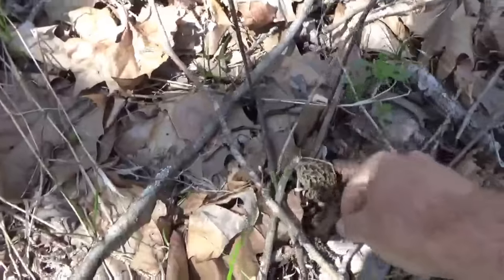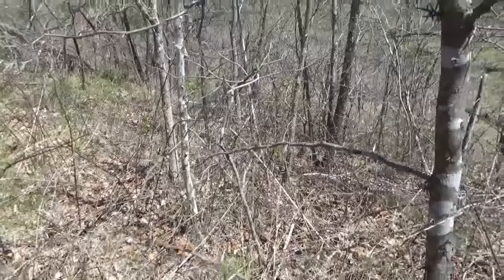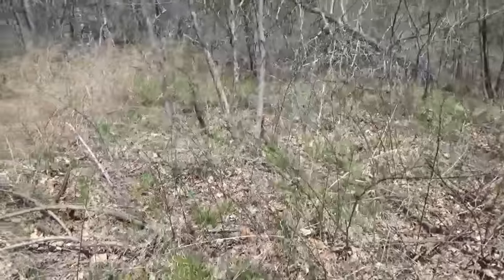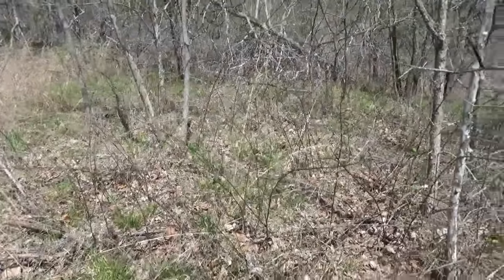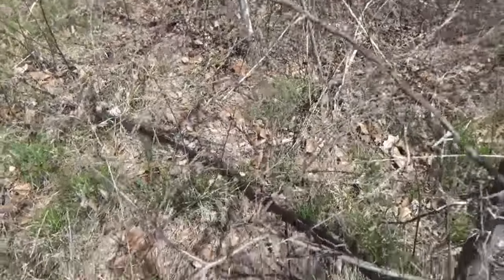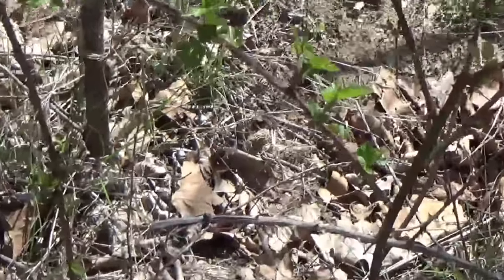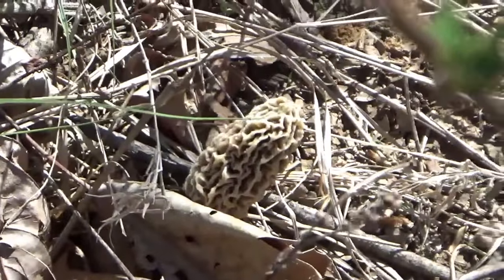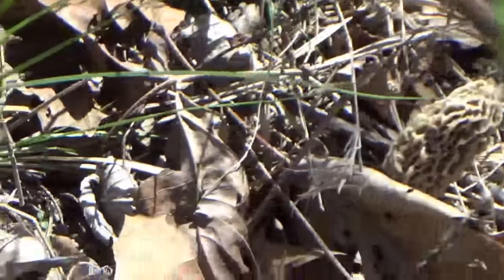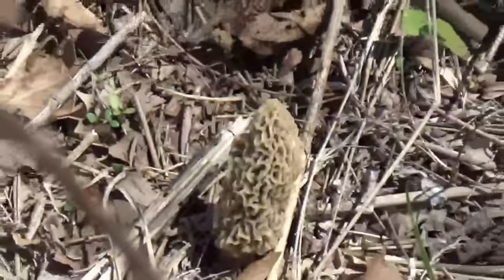About as fresh as they get. It is just an absolute sycamore grove kind of day today. I've been looking around hardwoods and thicker woods, but they just seem to be out here in the sycamore patches today, in these little grassy areas. There's one there. Another one there. And I just found these two, so good chance there's probably going to be more. Sure enough, there was. Nice three there.